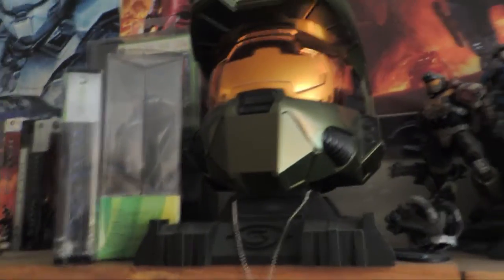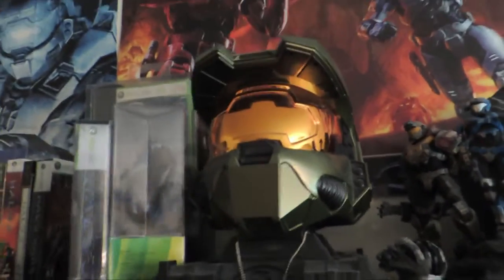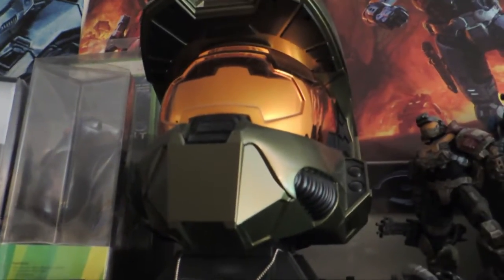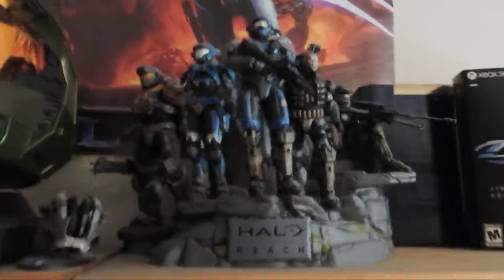Moving over, we got, of course, Master Chief's helmet from Halo 3 Legendary Edition. Actually got the box still down here. Anyway, so there he is. I got some Master Chief dog tags that I just keep around there. But yeah, moving on. Noble statue. Oh, little brute chopper. I completely forgot that was even there.